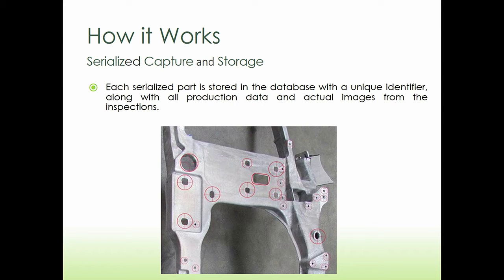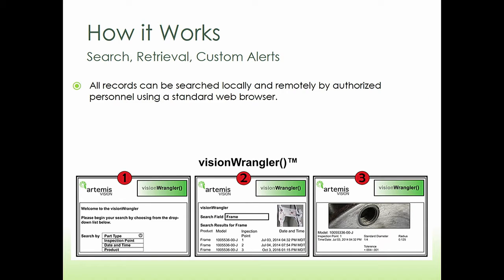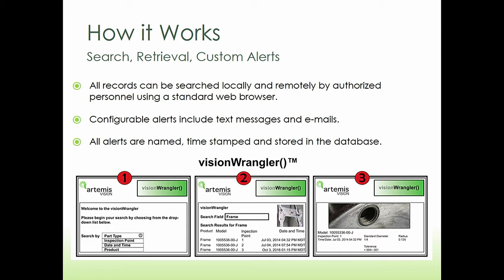So each part gets serialized, and then the inspection data gets stored with that serialized part with the actual images. Those records can be searched. You can get configurable alerts, text messages, emails, whatever you want. And then you can also have a record of those alerts. You can track whether quality is improving or not.